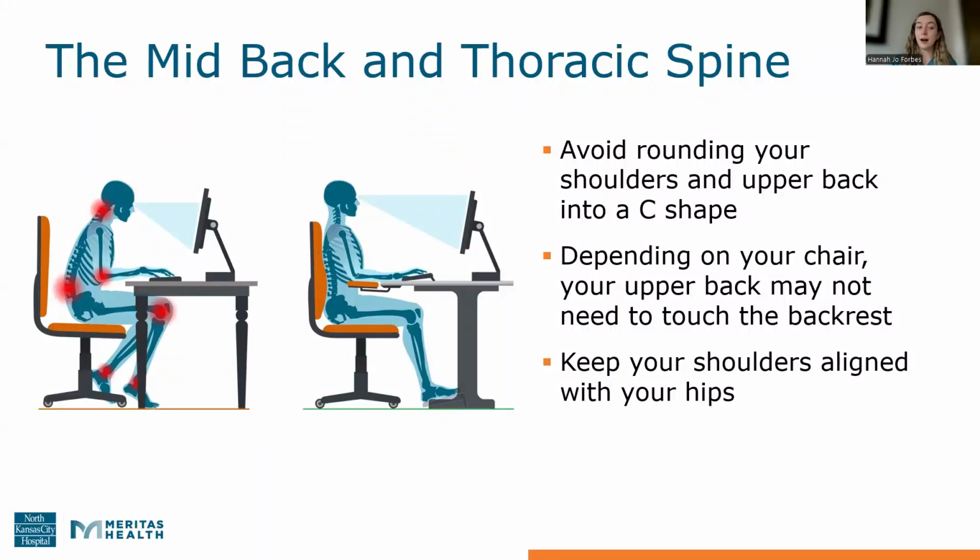Your back does not have to touch the back of the chair. And in the picture here, their back is touching, but sometimes the lumbar support pushes you forward or the seat isn't a good depth for you. So it doesn't have to touch the back of the chair, right? I don't want you seated all the way back and extending really far back into that position. But just try to keep your shoulders on top of your hips.